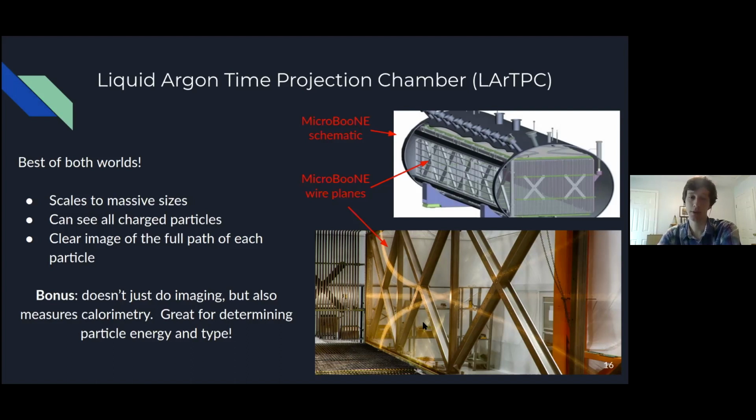I actually was able to work on stringing up some of these wires, not on MicroBooNE, but on a different, more recent experiment, LArIAT, I believe. So that was a fun time, rather tedious, I guess, but still fun.